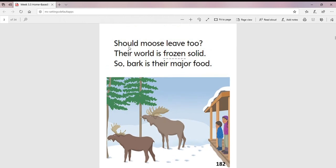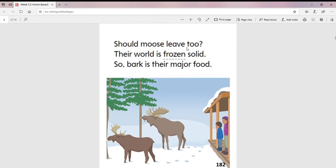Let's look at this page. Should moose leave too? Their world is frozen solid, so bark is their major food. Look at the word right here, frozen. Think of the movie Frozen. Everything in the movie Frozen was cold, it was ice. So everything in the moose's world is frozen, everything is ice.